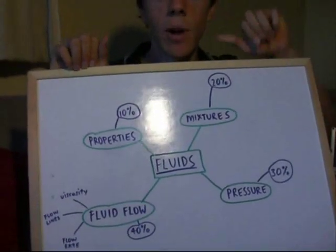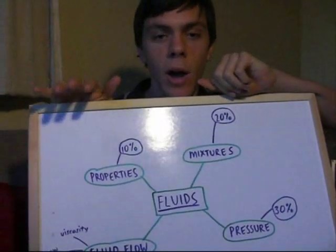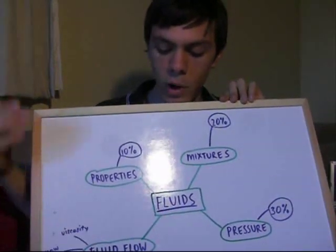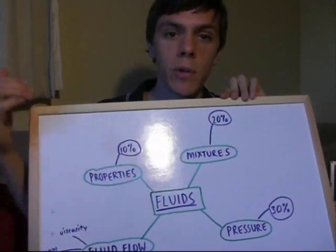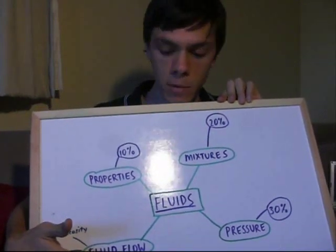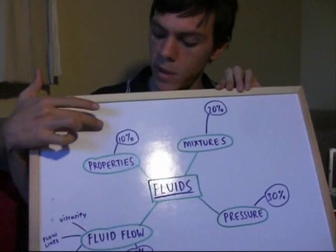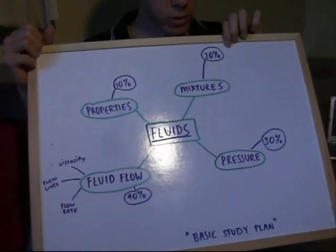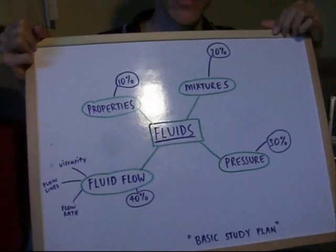As I was talking about before, I wanted to dramatically decrease the time I took to study. So what I would do is grab as many past papers as I could. I would speak to lecturers and professors and find out exactly how much I needed to know of each topic within fluids that would be in the exam. As you can see here, 40% of the past papers was made up of fluid flow questions, 10% properties of fluids, 20% mixtures, and 30% pressure.